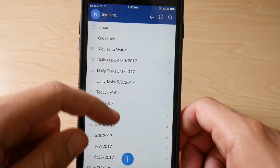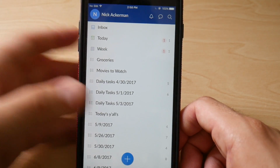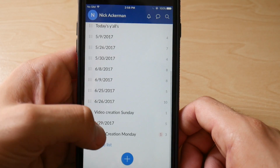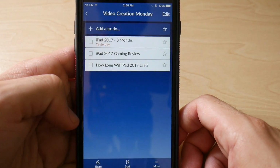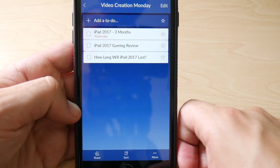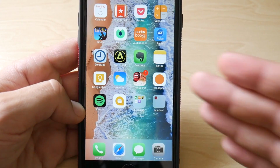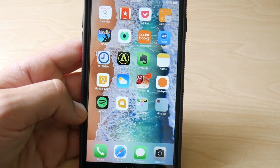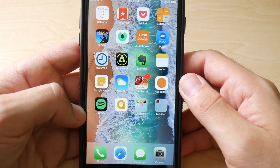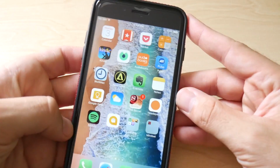So Wunderlist is an application that syncs across platforms so you can go ahead and schedule your daily tasks. For example, I did a video creation Monday, and I was gonna do these 3 videos here: a gaming review on the iPad 3 months later, and you can see a little sneak peek of what's to come on the channel. But that's a great application if you want to switch between Mac OS as well as iPhone, Windows, everything. Wunderlist is on all of those platforms.